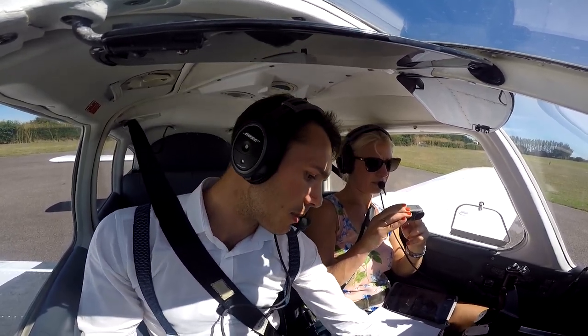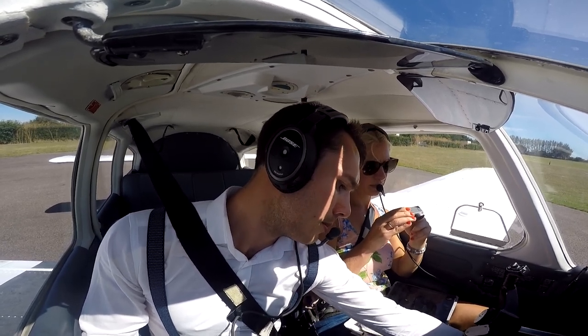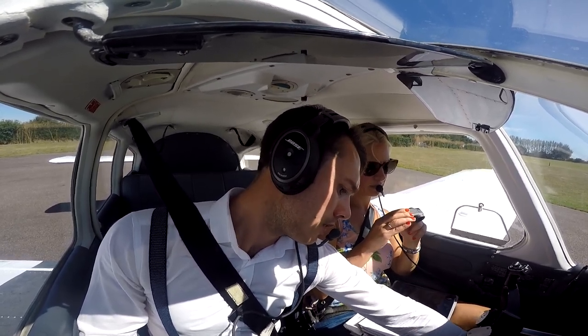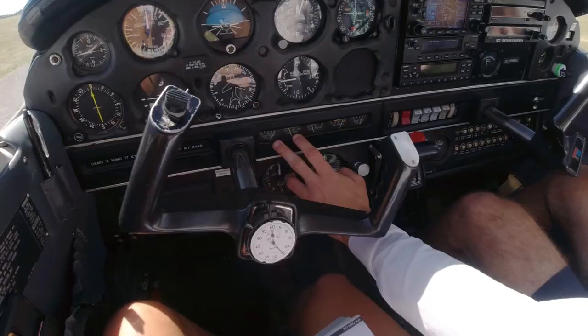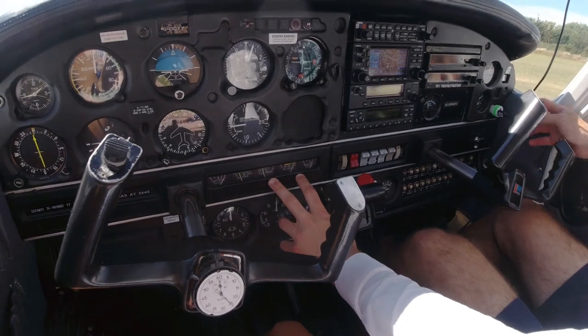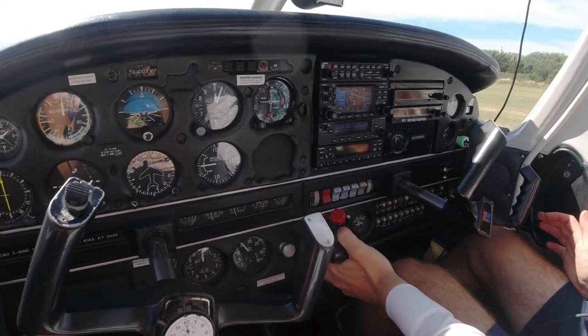Back to cold, up to 2000 it goes. Mags are on both, we go to left, it's a drop of about 100, no more. Back to both. Back to the right, again. Slightly higher drop there, but nothing to be concerned about. Back to both. T's and P's are green. Our suction is reading within limits. Bringing that back down now to idle.